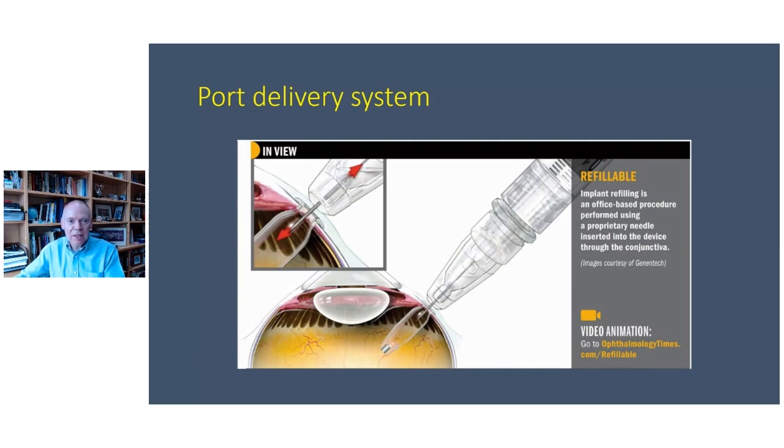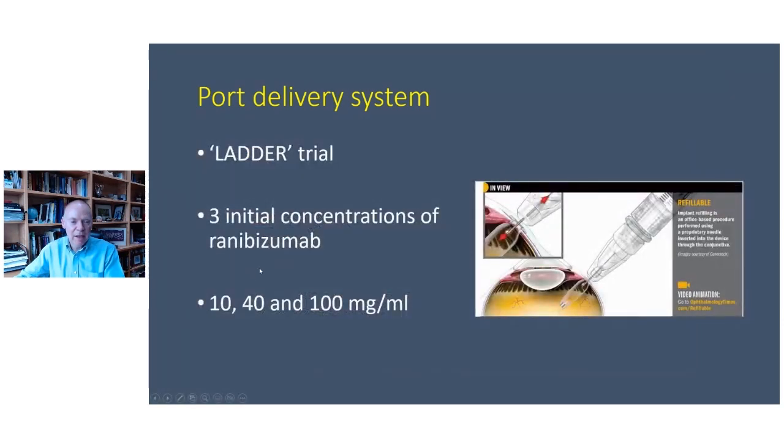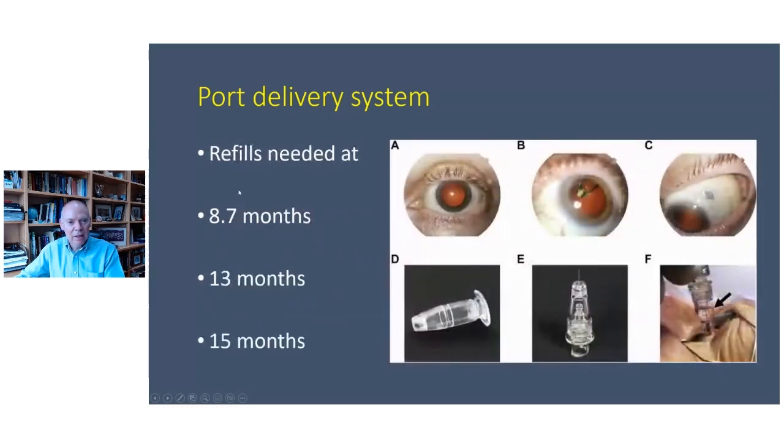And the study that was done had 3 initial concentrations of ranibizumab at 10, 40 and 100 milligrams per milliliter. So think of that as a small amount, a medium amount, and a lot. And when patients needed refills, the small amount at 8 months, so that's a very good time away from the hospital, the middle amount at 13 months, and the larger amount at 15 months. So imagine that, coming to the hospital just once every 15 months to have this refilled. That would be quite stunning.